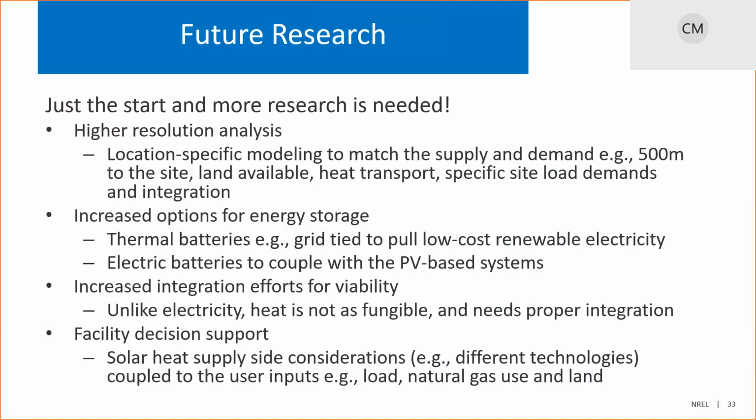I'll put out a call for other team members as well to chime in with additional research ideas that weren't captured in this very brief overview slide here. Anything that folks thought is a natural next step for this work?